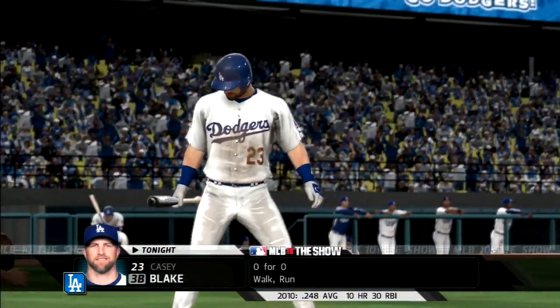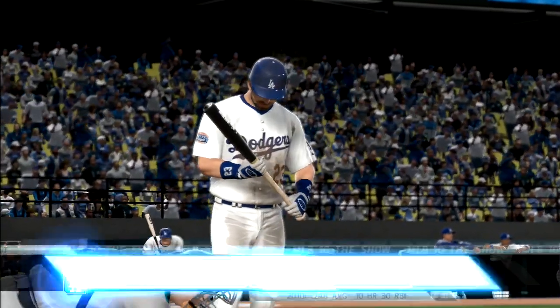Casey Blake will stride in. He walked and came around to score his first time.